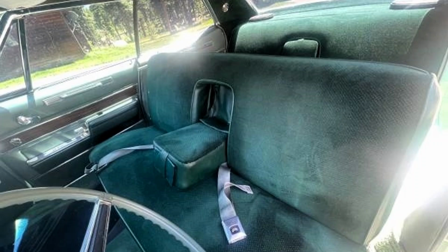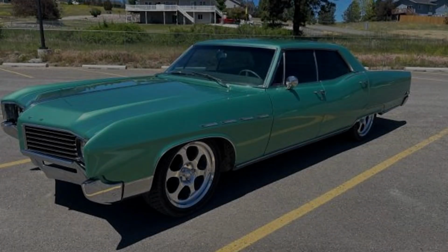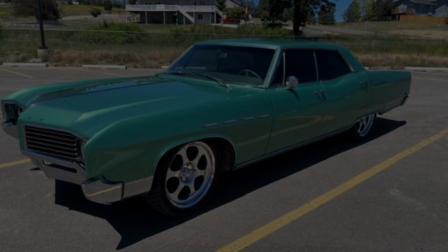It remains in excellent condition, with straight lines and original charm. The Electra was Buick's top full-size offering, combining power with comfort. This one is a true land yacht and a serious head-turner, ready for relaxed open-road adventures.